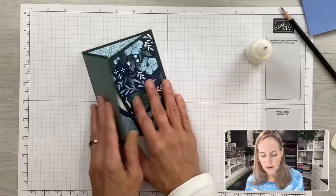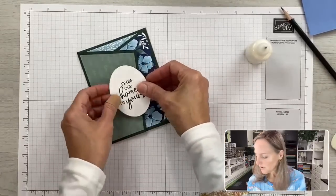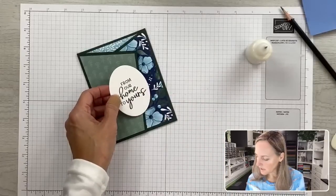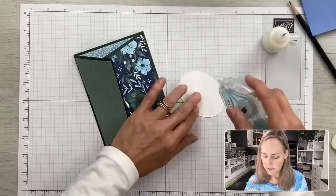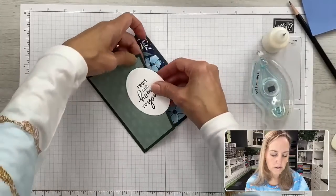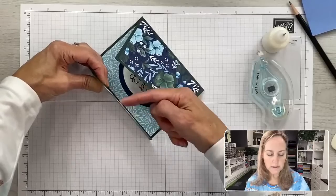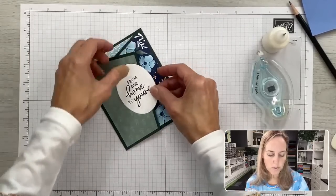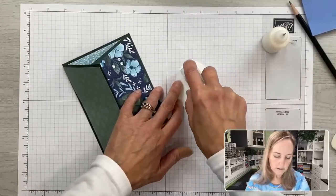And then the outside is going to hold this piece. And we're going to first just center that. And I think what I did, yeah, we're just going to go ahead and center that. So we'll take and put adhesive. Oh, something to note. When you have a gatefold card, you do have this part that's exposed here. So we want to make sure that we don't put adhesive right back there on that side.